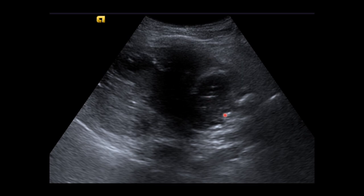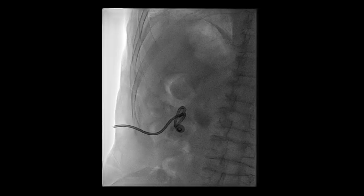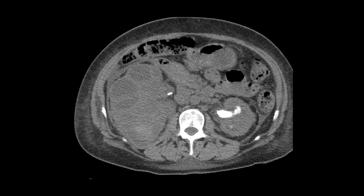So our choices for access, we want to be in that posterior lateral plane, but we can drain the middle calyx, the inferior calyx, superior calyx if you wanted to. Almost always we're looking for middle or inferior. And those are kind of the expected planes of access that I would take. So in this case, I took the inferior plane. And because of that stone, I couldn't get my wire to go all the way down, but I got enough wire access to get a nephrostomy tube in place.